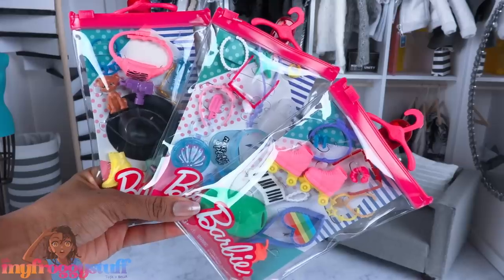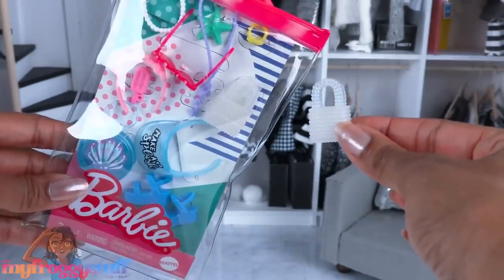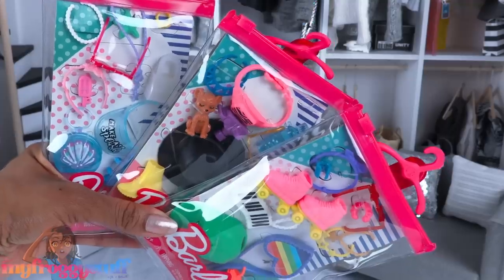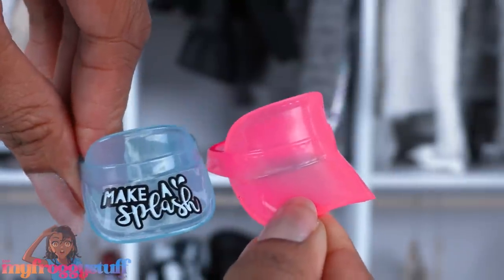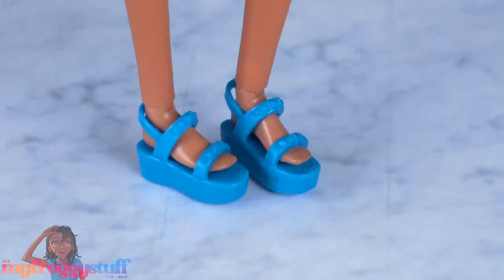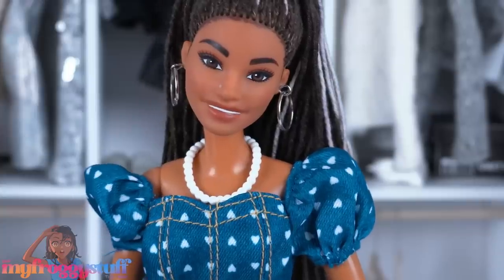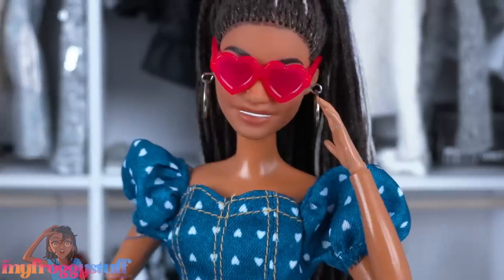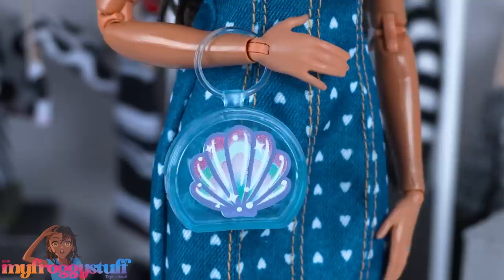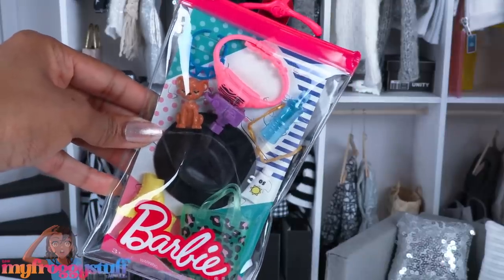I've been holding on to these fashion packs for a little while, and the mermaid themed one, I noticed that is the same purse. I bought all three of these for about $5 each at Target. It comes with a blue visor that says Make a Splash. It's a similar design as the pink one from the large fashion pack. However, it is a little different. There are blue platform sandals, a yellow star bracelet, purple seahorse necklace, a white beaded necklace, a pink starfish headband, a green starfish, pink popsicle, pink heart glasses, a blue shell bag, which I think is pretty cute, and of course, the beaded purse.